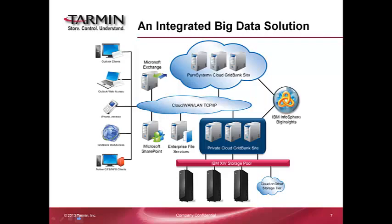The APIs and Hadoop file services running on GridBank provide a unique introspective connection for InfoSphere BigInsights, which can now provide an enterprise-wide total data ecosystem analysis toolset.